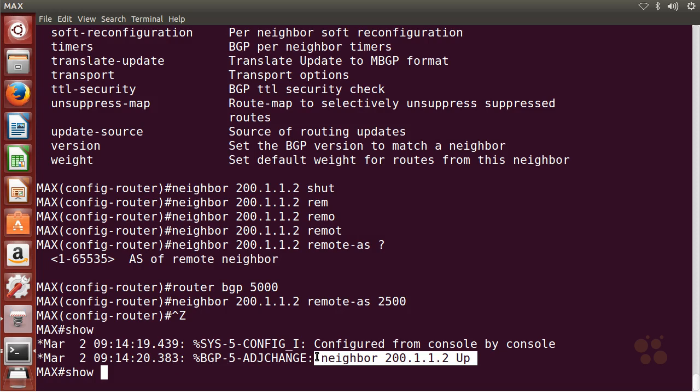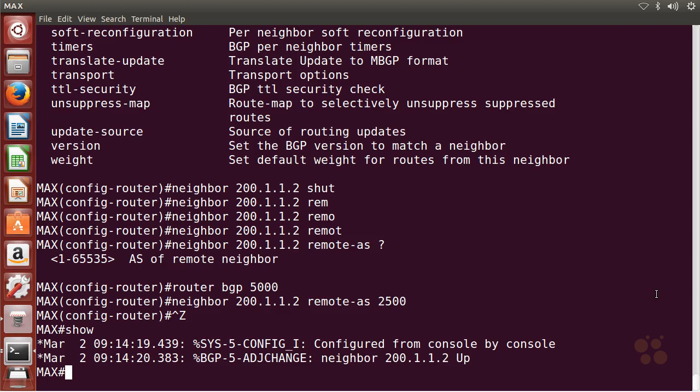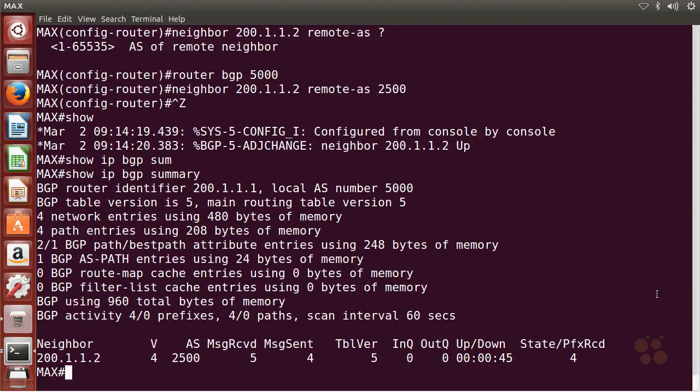Slow is the word. So before we go any further, I want to show you probably the best show command. Actually, the 2 best show commands ever for BGP. So we're at the point where we're confirming the MAX router is now receiving BGP routes from the ISP. So I'm going to type in 2 show commands. First off, show IP BGP summary. This command is like the show IP interface brief, but for BGP, right? It gives you just the highlights of this, but this is your way of seeing the neighbor relationships concisely.